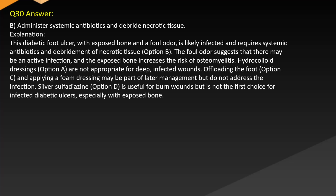Answer B. Administer systemic antibiotics and debride necrotic tissue. Explanation. This diabetic foot ulcer with exposed bone and a foul odor is likely infected and requires systemic antibiotics and debridement of necrotic tissue, option B. The foul odor suggests that there may be an active infection, and the exposed bone increases the risk of osteomyelitis.